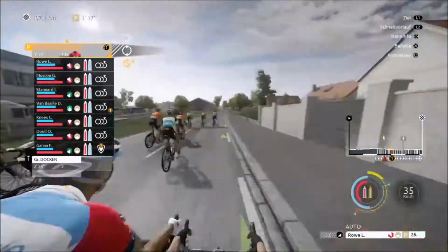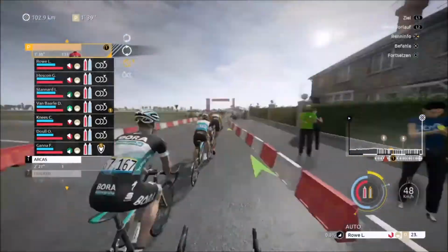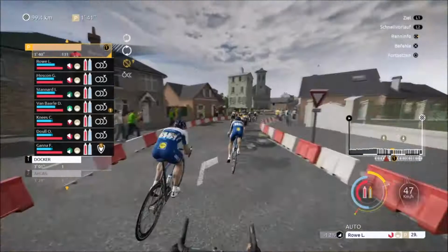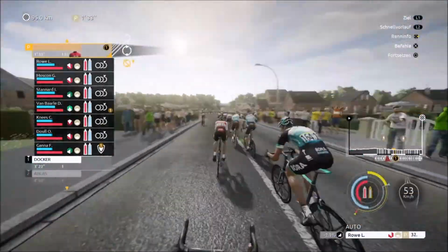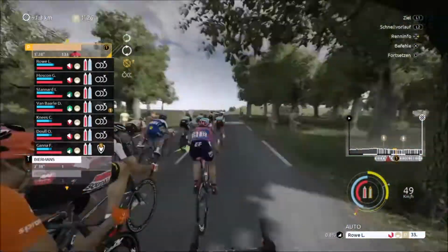The head of the race has 1.5 minutes lead on the peloton. Another 100 kilometers for the front of the race. Tension will soon be at its maximum. With the trench of Arenberg coming up in a few kilometers, now's the time to move to the front.